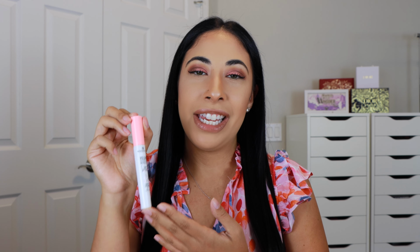And last but not least is this little guy right here. This is from Essence. I love Essence products. I swear, if they are considered drugstore, they're my number one drugstore brand through and through. And this is the Volume Booster Lash Primer. I have repurchased this so many times. I put it on every single time I do mascara. I have it on today.